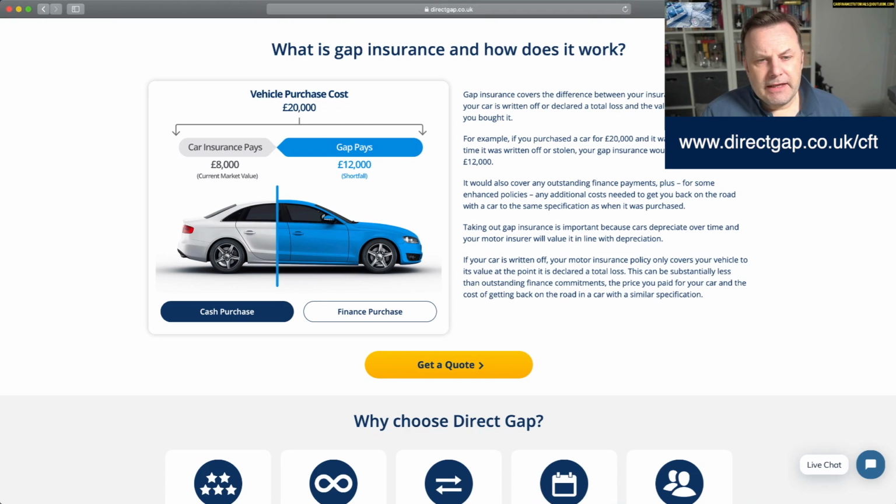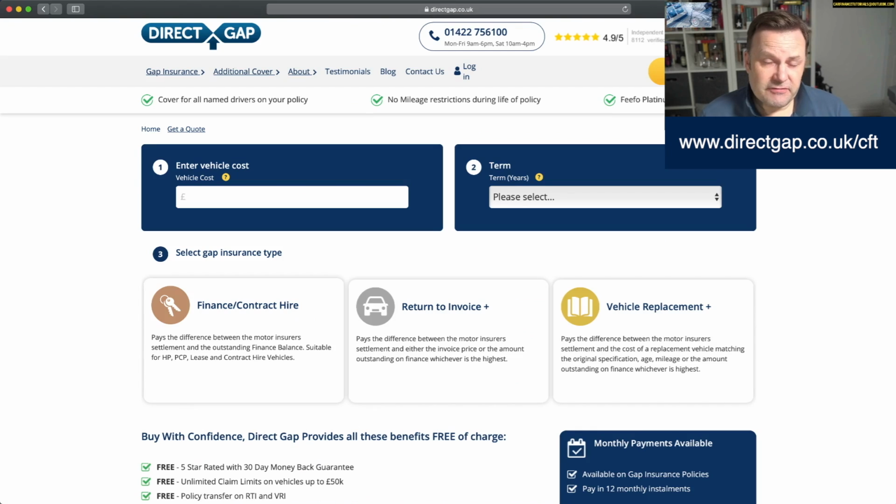Now, Direct Gap can be up to 75% cheaper than what the dealer will quote you. So, I've had quotes of £700, £800 for a gap cover policy. I guarantee when we put some figures into here, it'll be a lot cheaper than that. So the first thing we need to do is enter the cost of the vehicle. So let's say it's £30,000 in this case.